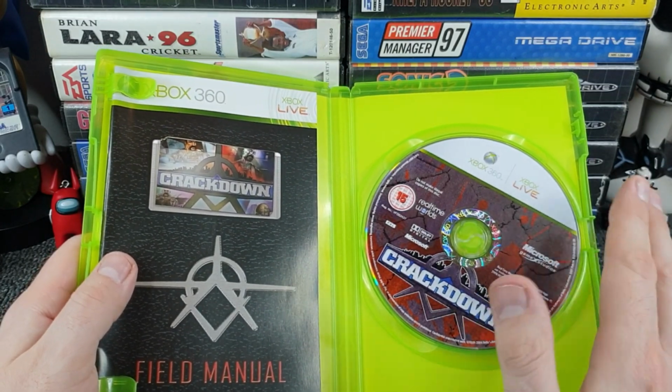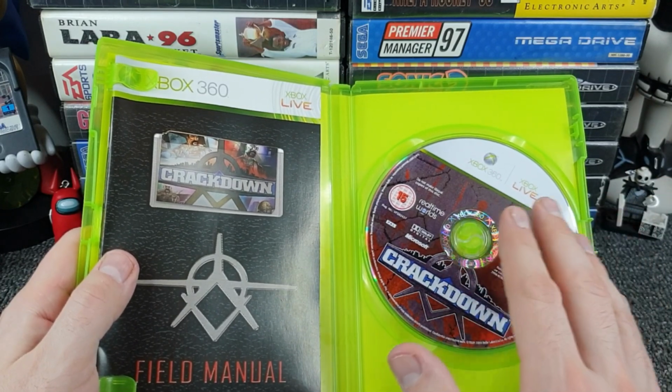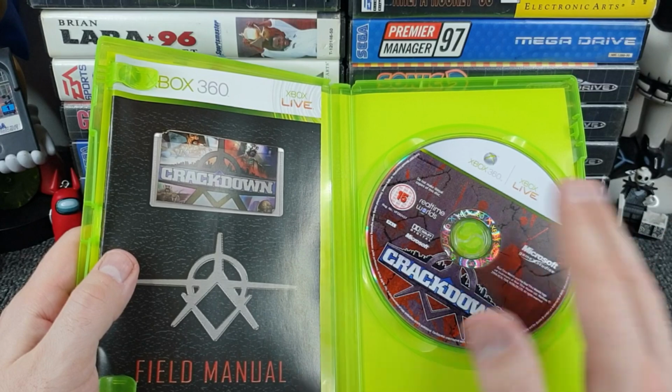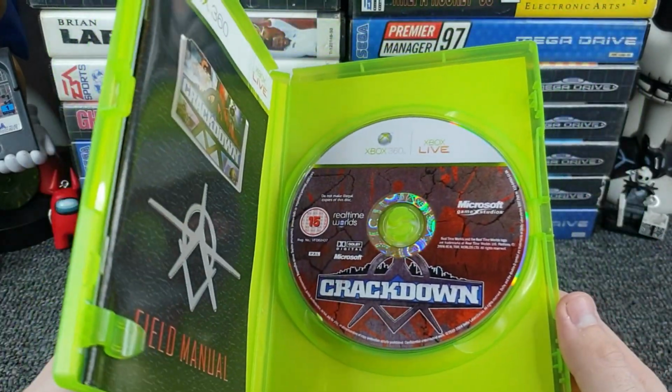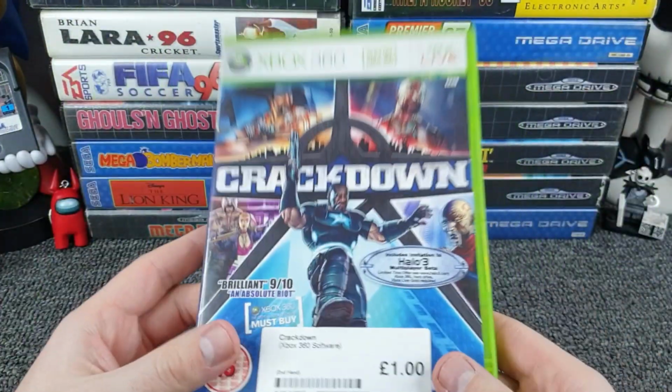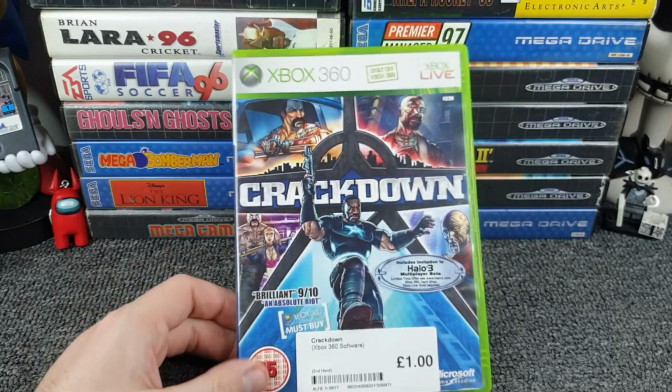Luckily enough for me, 4 or 5 games have all been cheap, with the exception of one, which unfortunately is a £10 game. Every other game has been a £2 game or less. This one was only £1, so I thought I had the chance to replace it for only £1. Got the manual in, it's nice and neat, even though mine's got a manual. I tried Crackdown, popped an achievement in it. There's nothing wrong with my copy here.